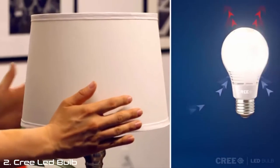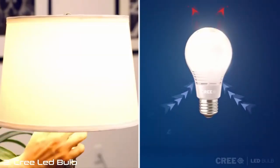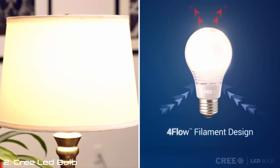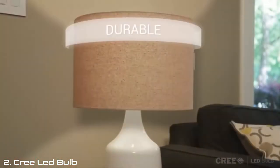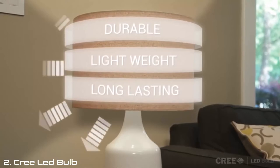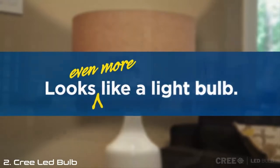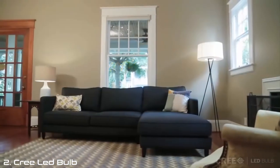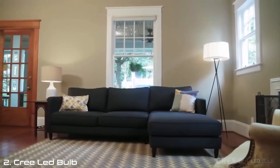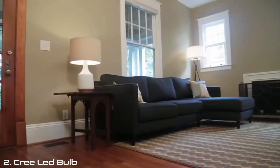The new Cree LED bulb replaces expensive external heat dissipation with next generation 4-flow filament design using cross-flow ventilation to cool the LEDs. This creates a highly durable, lightweight, and long-lasting bulb with a compact all-around light source, which looks and lights just like an incandescent bulb. The new Cree LED bulb, made brilliantly affordable by brilliant engineering.